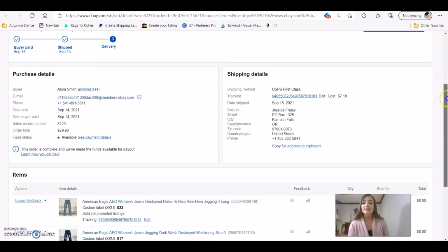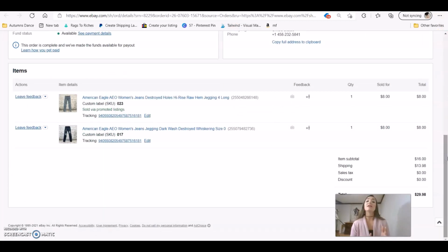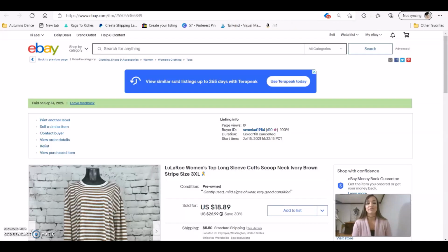Okay, so next is another multi-item order that I wanted to mention because this was a repeat customer, and if you do provide good service and great items, you will get those repeat customers. So this person bought 1 pair of jeans, and they came back and bought 2 more pairs of jeans. So I love that, love to have repeat customers.